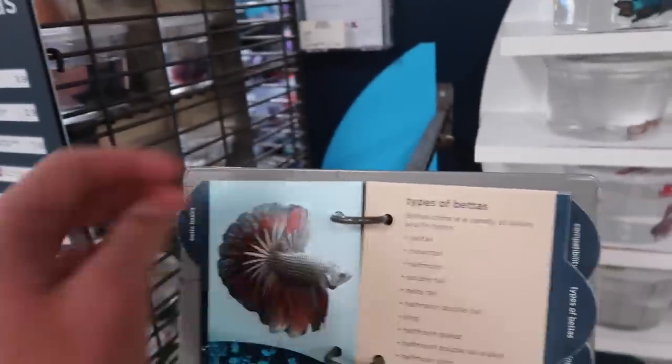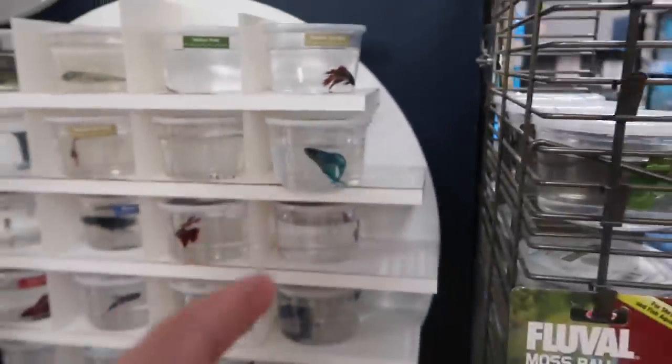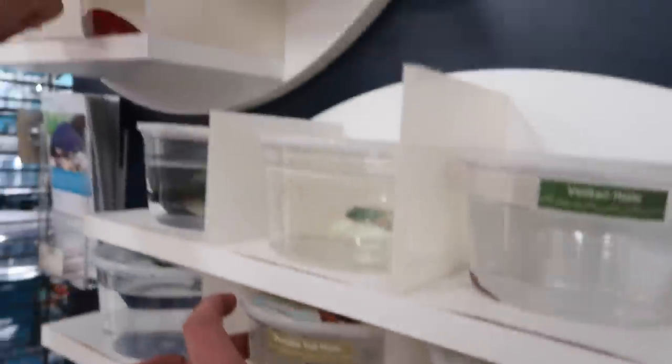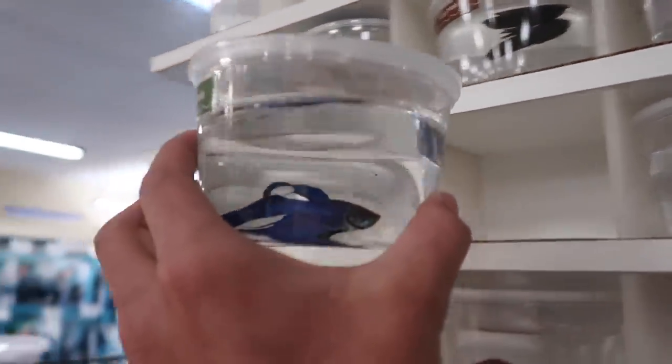Betta basics, we can read all the types of bettas right here. Yep. That thing is the dope. Double tail, corn tail. Oh, please get this one, bro. Please. All right, get it. That thing is so all blue sick. Like that? Yeah. All right, that is number one.